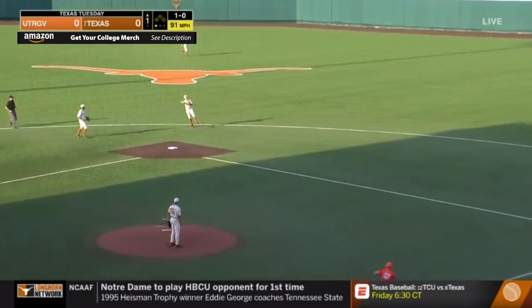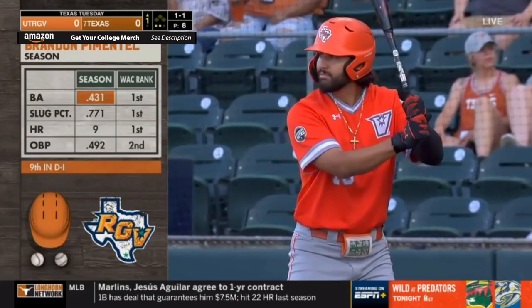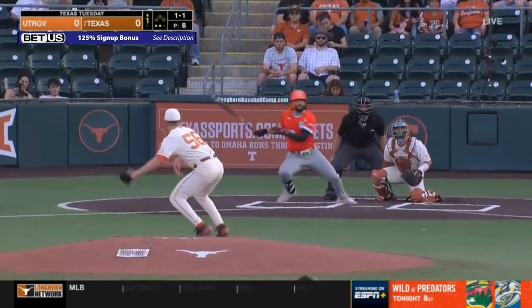Off of the glove. Daly to his right. Cross his body. Really nice play. I believe you go 1-4. Those are gaudy numbers in the whack.